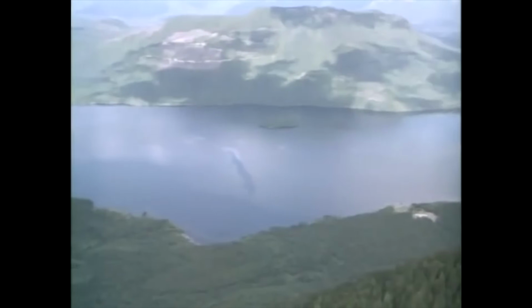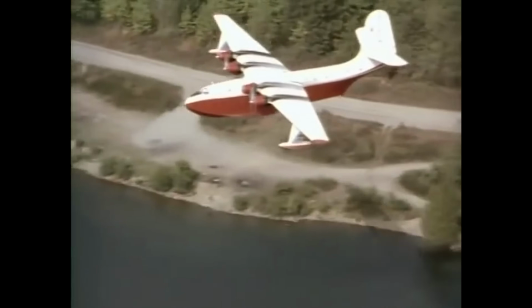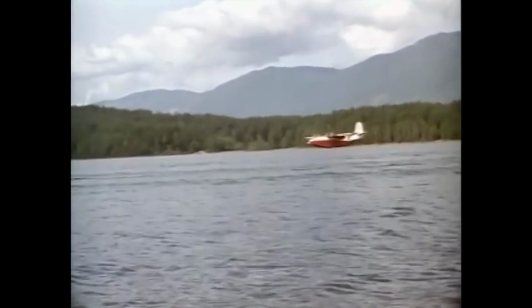But the fires get put out. In over 30 years, the Mars have not yet let a fire get away from them. Without them, it would take ground firefighting crews a week to snuff out a remote fire, if they could even get to it.